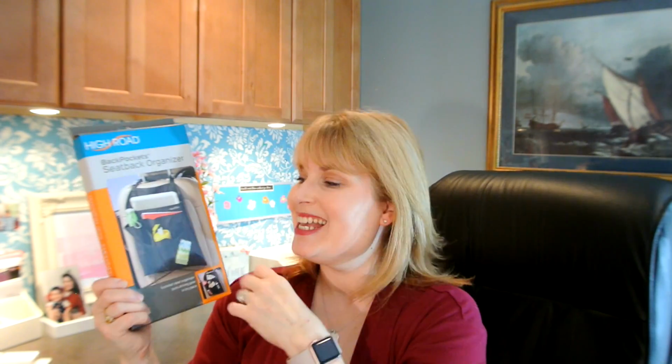And then in the same theme, I also got him the Back Pockets Seat Back Organizer. This one has multiple pockets that you can put assorted things in, like tissues and wipes and an umbrella. And if you wanted to even have a tablet or something on the go, you can fit that in there. And it just seemed really, really practical. And I like how there's securing cords at the bottom, so it's not just flapping around as the car's moving and stopping. So it secures itself to hold it in place. So I thought those were great.